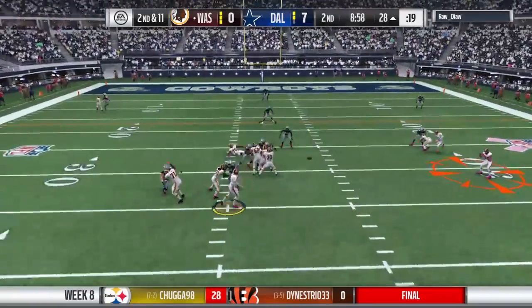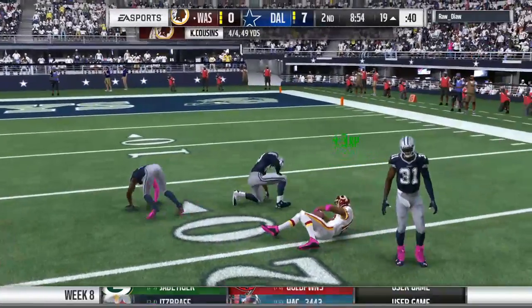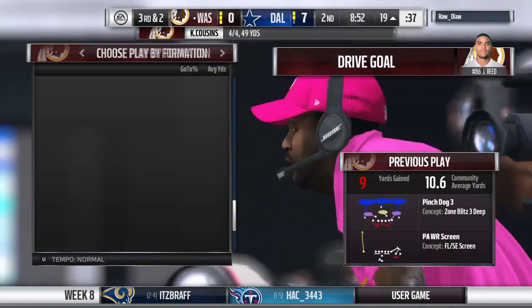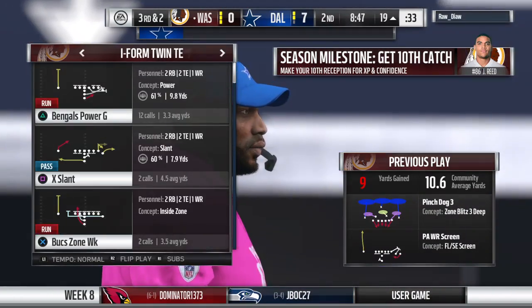Now a second down throw for Cousins. He's got his man. This is Doxson. And he'll be brought down inside the 20 at the 19. It's a gain of 9 yards. And just like that, it's third down.